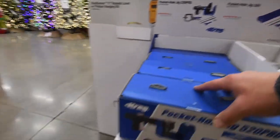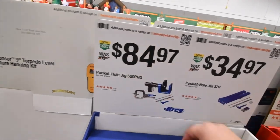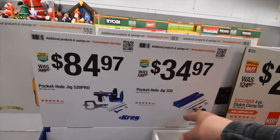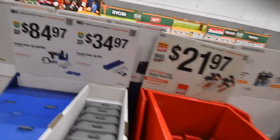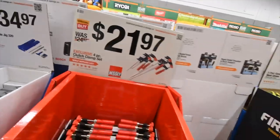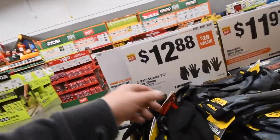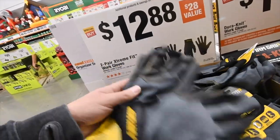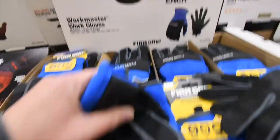All right, we have Craig here. $84.97 for their 520 Pro. $34.97 for their 320. I have that. I haven't used it yet. I've been using my friend's. $21.97 for their four-piece clutch clamps. $19.88 for gloves. $12.88 for extreme fit work gloves. $11.97. $8.88. And I've already been through that stuff.